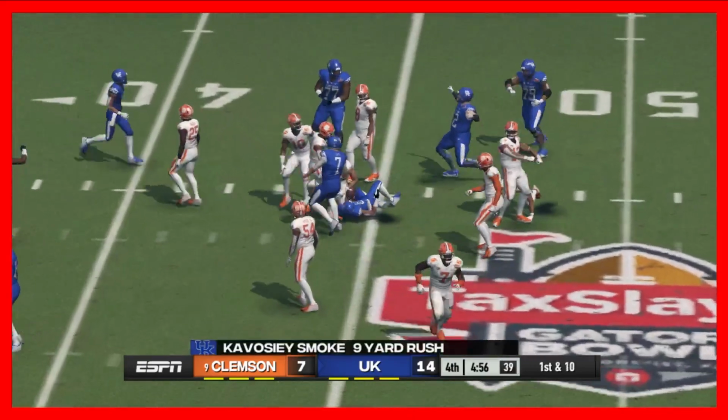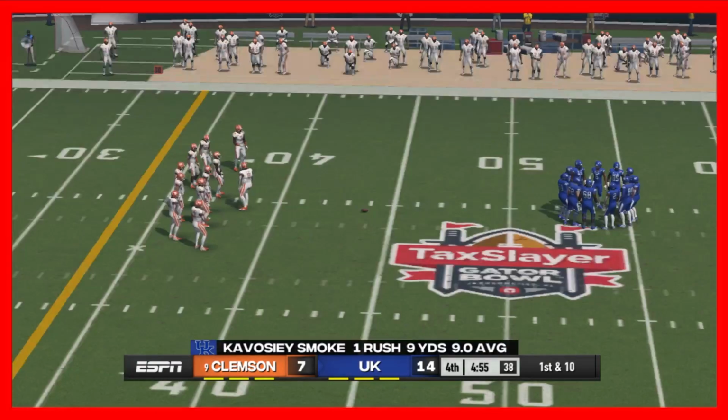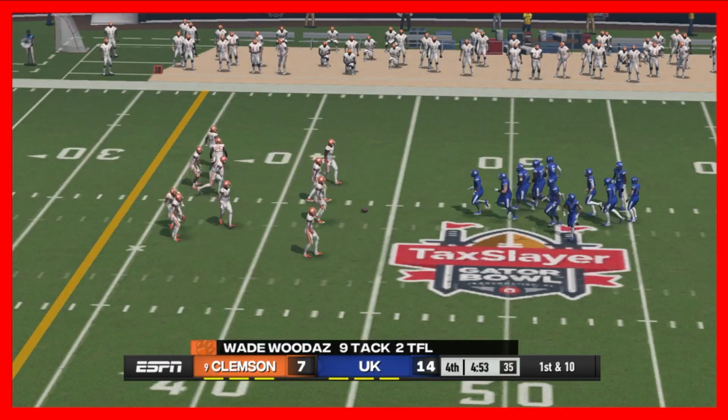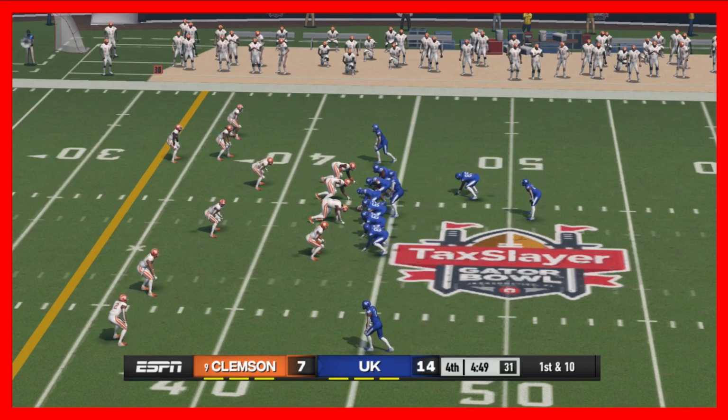Makes it to the 44. Here's the eighth play of the series. Kentucky is up a score.